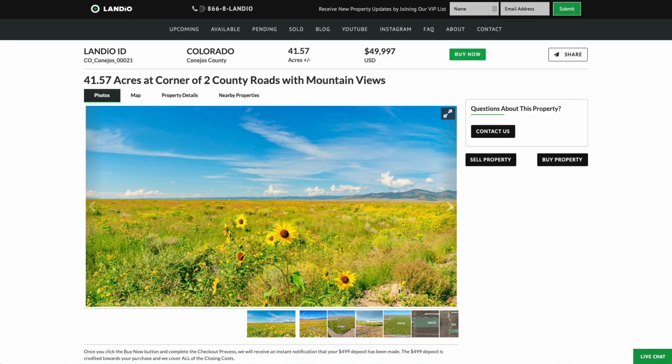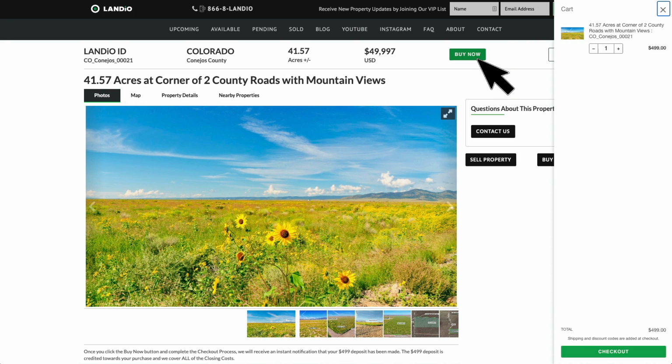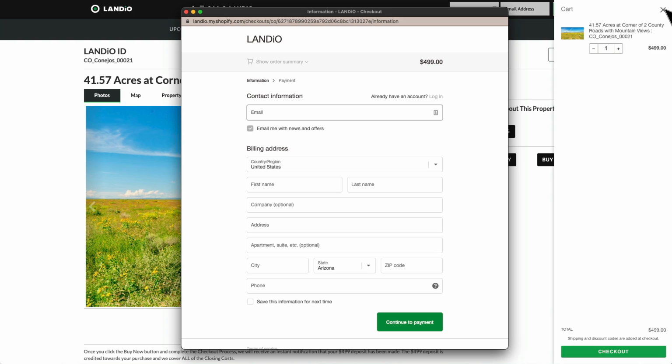To purchase this property, it's a real simple process, and this property has a Buy Now option available. To secure the property, just click that green Buy Now button. What that will do is add a deposit to your cart. This $4.99 deposit secures the property and is credited towards your purchase. To place the deposit, just click this green Checkout button, and this window will appear where you enter all your contact information. Click Continue to Payment, enter your payment information, and then complete the checkout process.